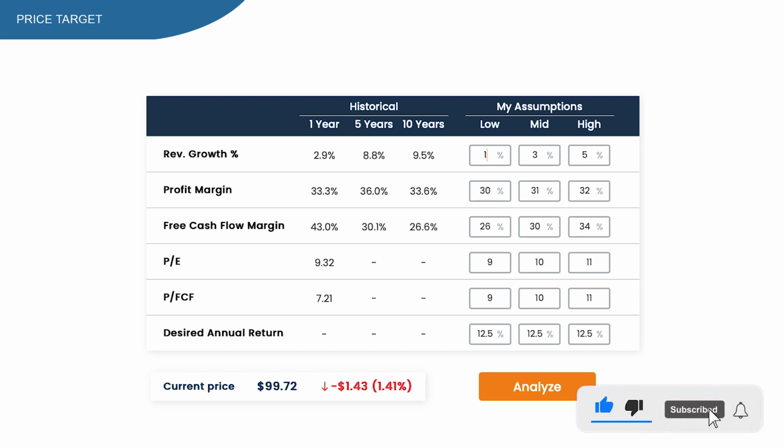PE ratio is at 9.3, so my low assumption is 9. For the mid assumption I'm filling in 10, for the high assumption I'm filling in 11. It's the same story for the price to free cash flow. I don't want to overpay for a slow growing company. My desired annual return is 12.5% since I can get an easy 10% average annual return with owning an ETF. Right now TROW stock is at $99.